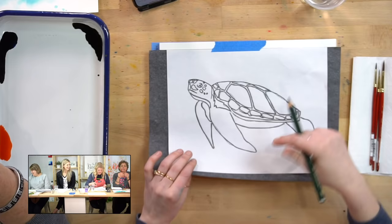Somebody let me know. Okay, so I'm putting a little bit of a shadow just where that shell is meeting that rear flipper, and it's going to transition out smoothly. And the very edge of the flipper is going to be white. So this part I'm keeping white, and then it's a gradual transition into that shadow. Or it's all one color, or you can lighten that up.